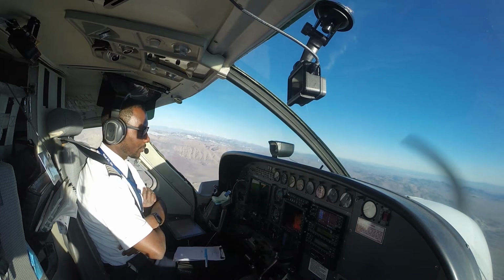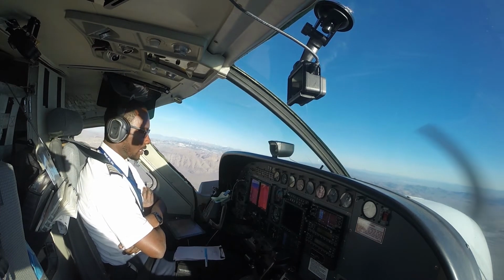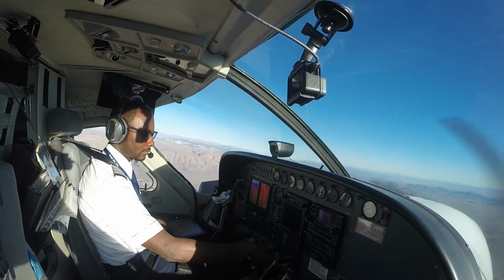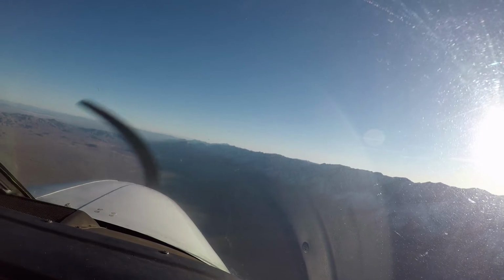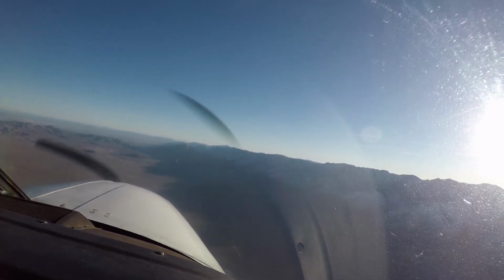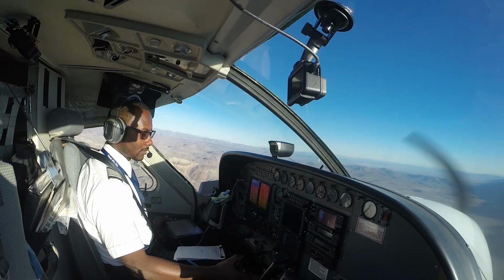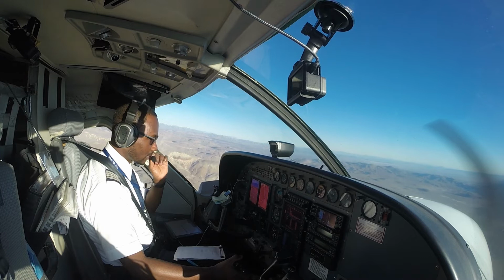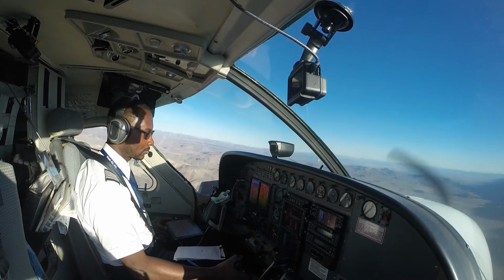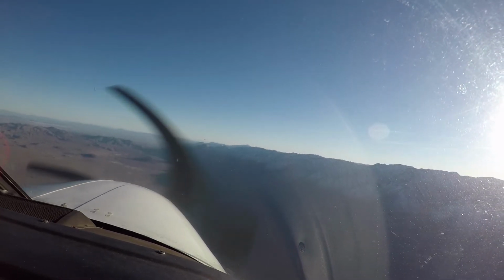About 12 minutes out, we're going to start a cruise descent here in a couple of seconds and start making our way down for Inyokern. Well, it's certainly getting a lot rougher as we continue to descend here.